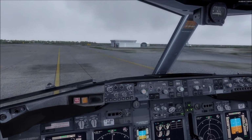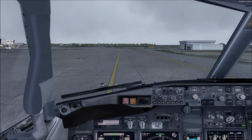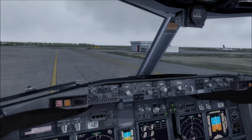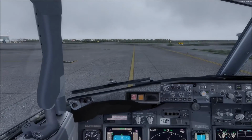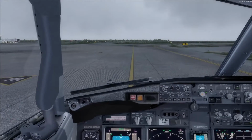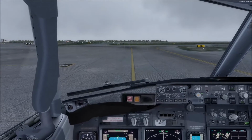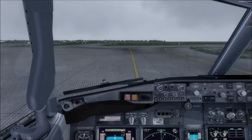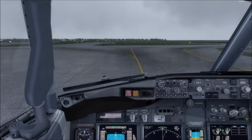Fire hall with the good old Fokker right there. Haven't actually seen them use that for fire training in reality, but that's what it's there for. It's been there for as long as I've been at the airport. Alright, and making the turn onto Lima here. May as well get going, getting ready for the takeoff.